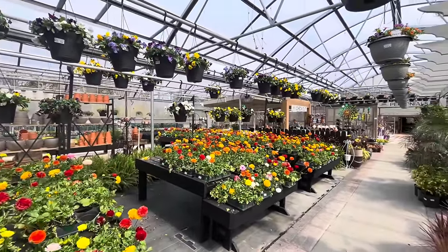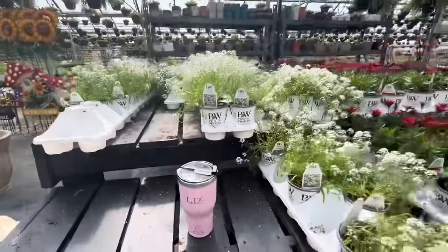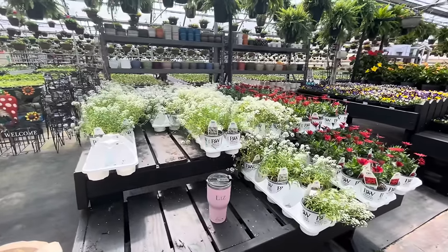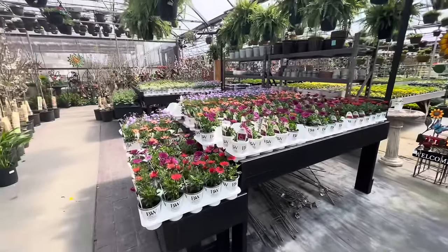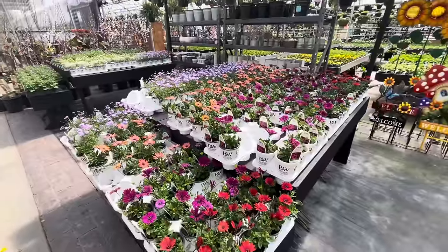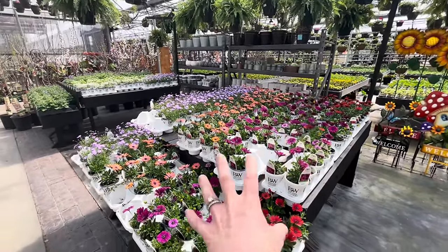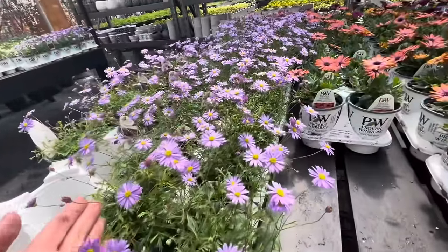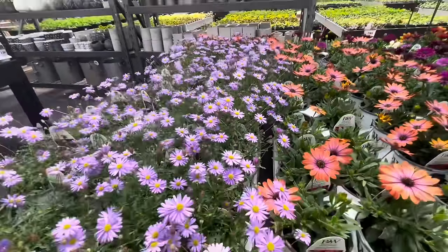Ranunculus galore. There's Lizzie's cup again. If she loses it, we'll know where to tell her to look. It's kind of like Where's Waldo in the greenhouse. We're always finding Lizzie's cup. Wow, so pretty. Osteospermum and then brachiocomb. That orange and purple look good together.